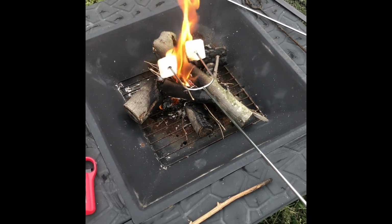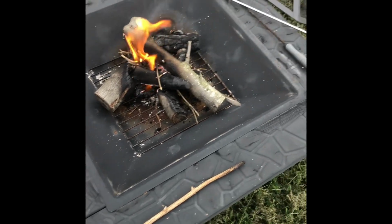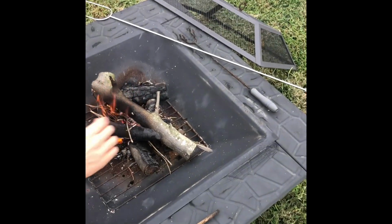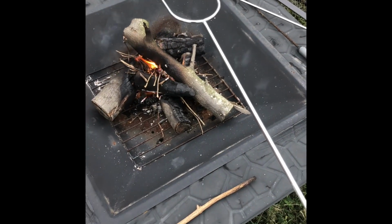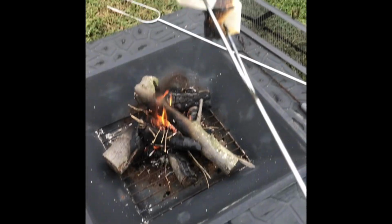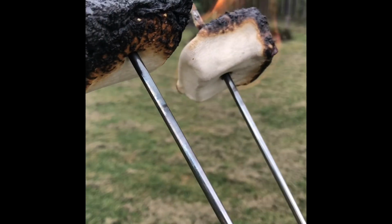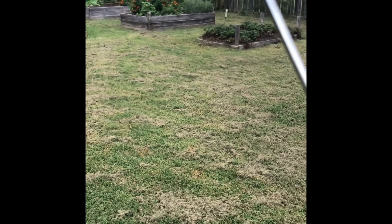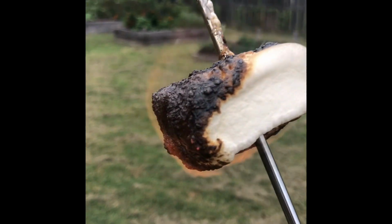Now that there are a few cool nights, we've gone back to making a little fire now and then. Just the way I like them.